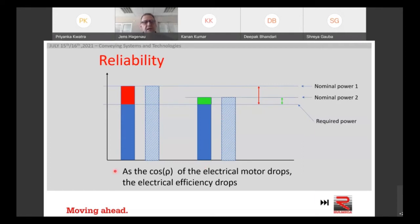So that means that the cosine phi value of the system goes down, and the system becomes more and more inefficient. So when keeping this gap as small as possible, then it is also possible to run the drive, run the electric motor, close to the optimum. That means the motor runs on a more efficient level than having this big gap.